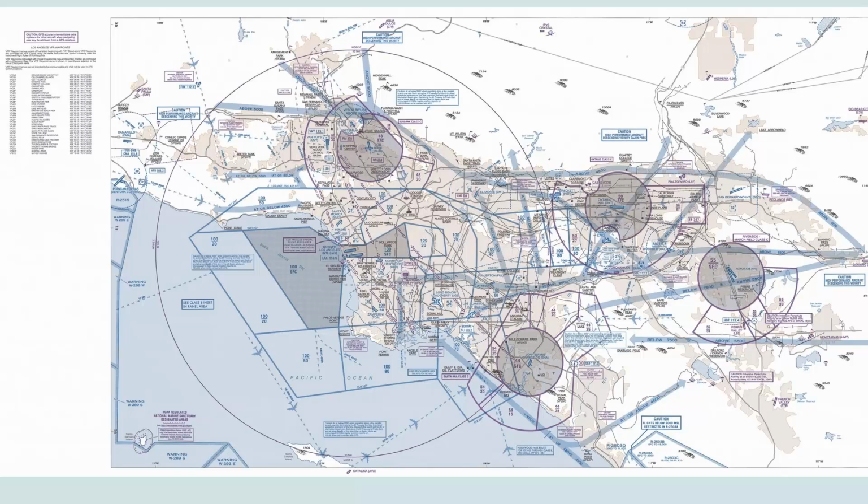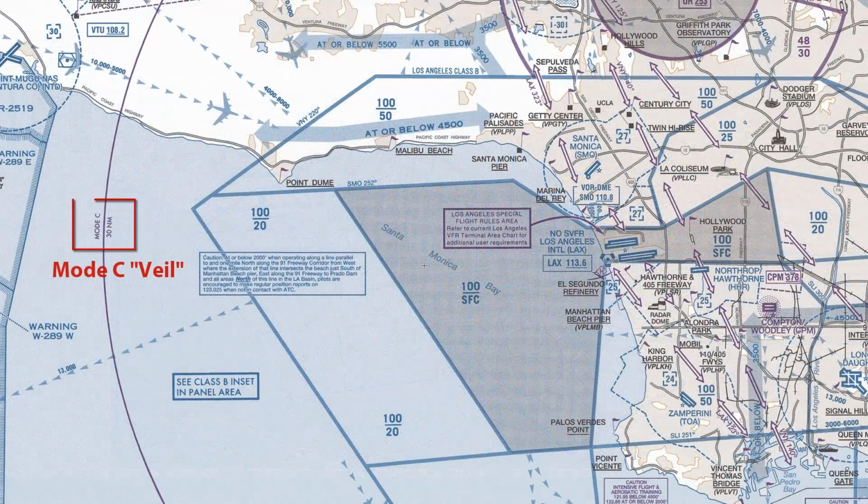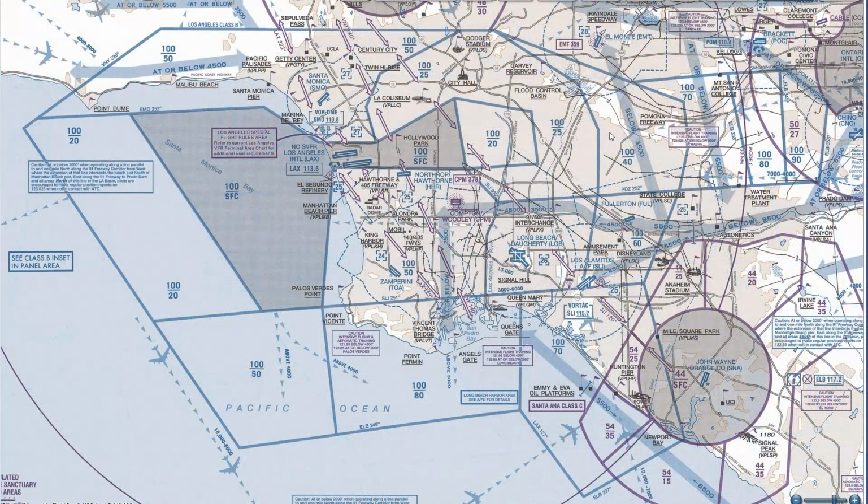This requirement is depicted by a large magenta circle around the Class Bravo and is sometimes called the Mode C veil. Just as a reminder, Mode C, or Mode Charlie, is the setting for your transponder that encodes your altitude so ATC can see it on their radar screens. To keep everybody safely separated, ATC controllers need to know exactly where every airplane is, both laterally and vertically, and they want to know that even before they allow an airplane into Bravo airspace.